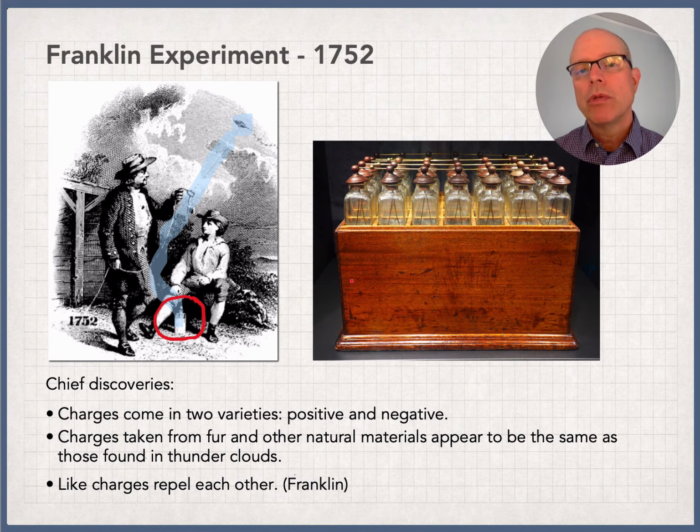But the fundamental thing that's really groundbreaking about the experiment is that Franklin proved that the lightning or the charge that he drew from the cloud was the same as the charges that he had been drawing off of rabbit's fur and silk and glass in his lab. So really enormously groundbreaking, and it sets the stage for the understanding that we have of matter today. And it was 1752. It was way ahead of its time, and it was really cool.